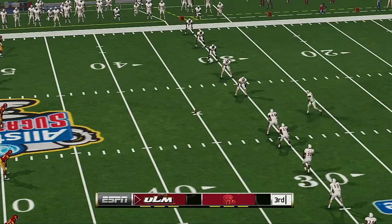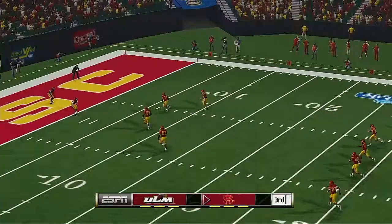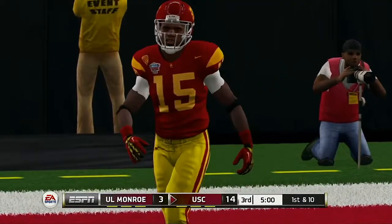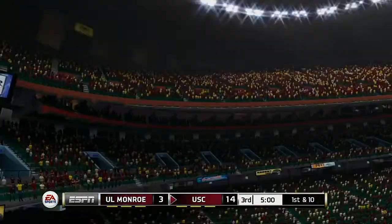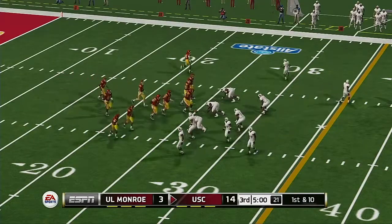Welcome back, everybody. Second half action about to begin. He just drills this one. And it goes into the end zone, down for a touchback. The quarterback leads the offense back out onto the field as we get set to resume play.